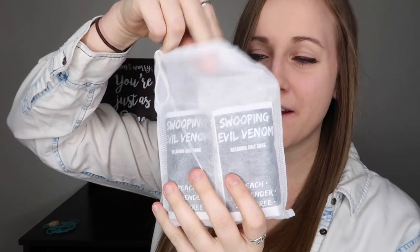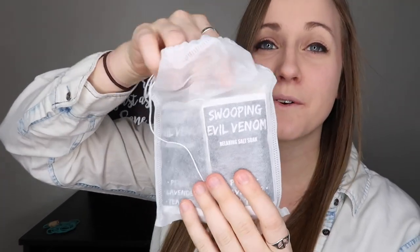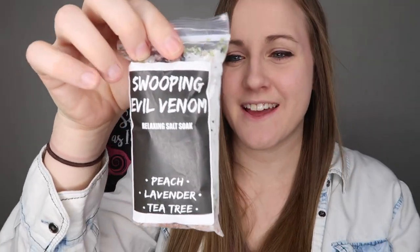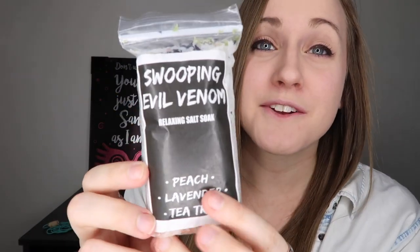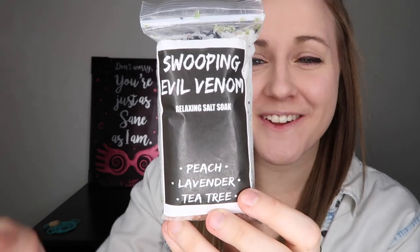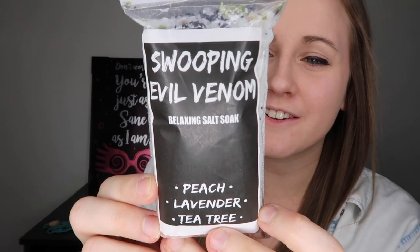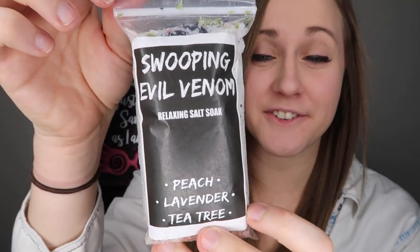This is so fun. I'll pull out the next item here. So in this container, we have two little baggies of bath salts. I love, love, love bath salts, and these are Swooping Evil Venom. So inside there's peach, lavender, and tea tree.